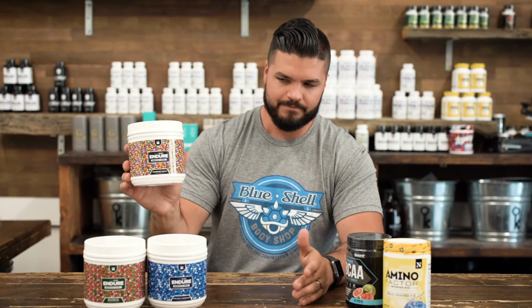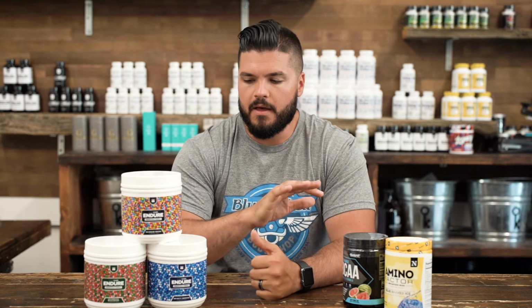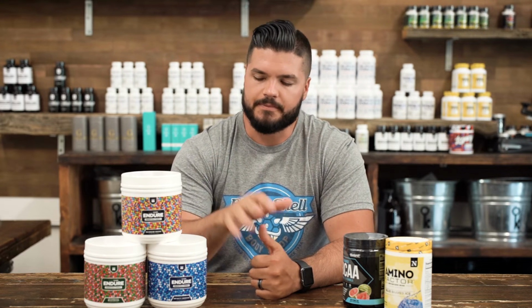Endure is primarily a pre or during workout supplement, mostly a during workout supplement, not really a post-workout supplement, whereas with Nutri-Authority or Giant BCAAs, you can go ahead and use these as an after workout addition to your recovery, an all day addition to getting in enough amino acids, etc. So that's kind of the basic overview of BCAAs.